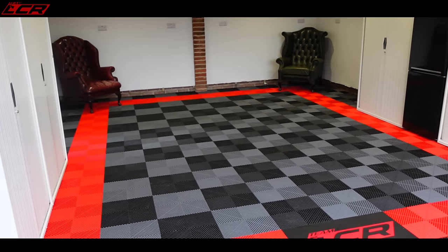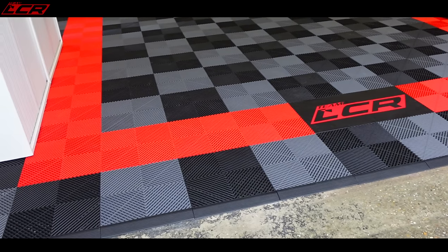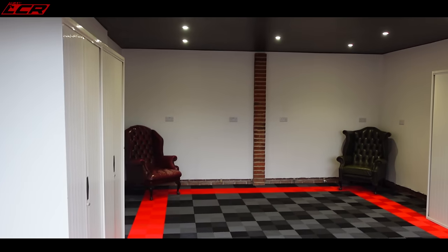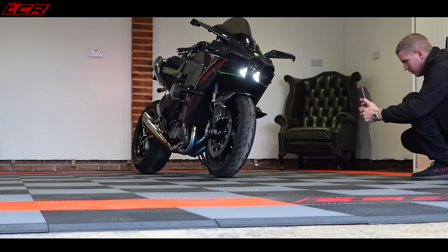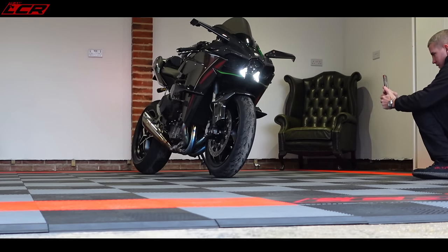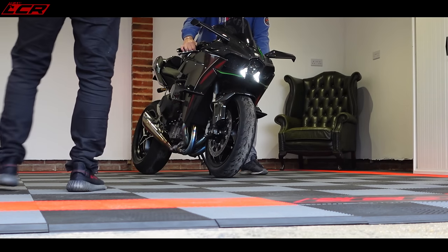All done. Look at that. Absolutely incredible. Absolutely incredible. Even though we do this all the time, it's crazy how the transformation works. It's incredible, isn't it? Yeah. It makes such a difference, doesn't it? It just sort of, it's just finished now, do you know what I mean? Before it was just not finished, and now it's just finished.